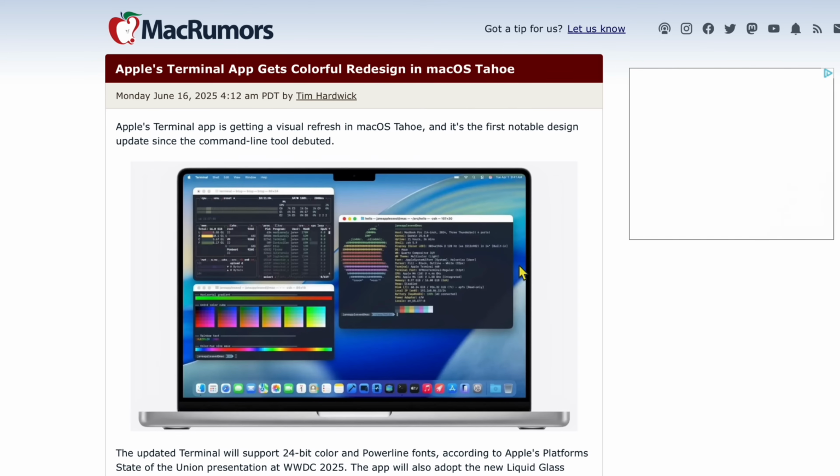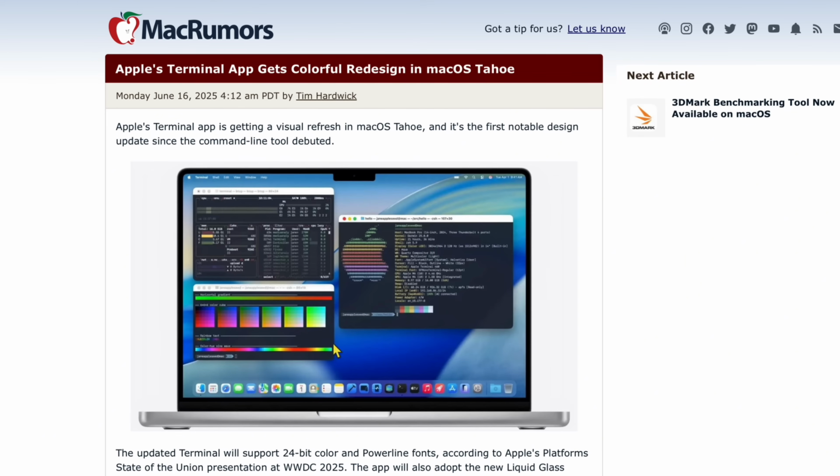But that's not really the case. You can see how cool it is. It's going to have all these colors. And without getting into that, what I want to show you is you can actually do something like this now. So let me just show you.